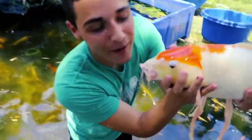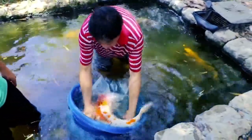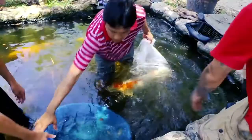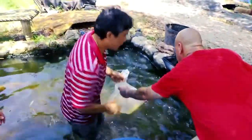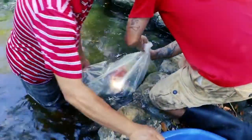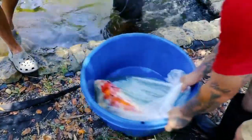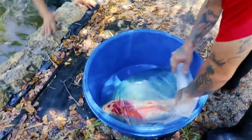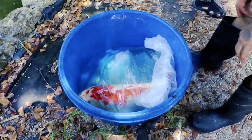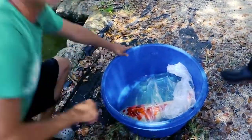I love it. Do you want another one? Woo! And there she goes. How cool is that, guys? Is that bag big enough? Yeah. That's so cool, guys. She's so pretty. And this is how it bags it up. This is a massive koi, guys. So cool. And guys, look, we went swimming with our new koi. How cool is that? Hi, baby. Make it to the top.